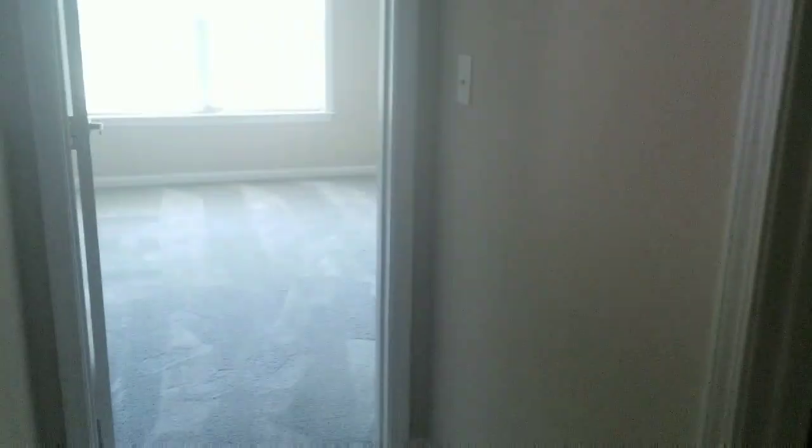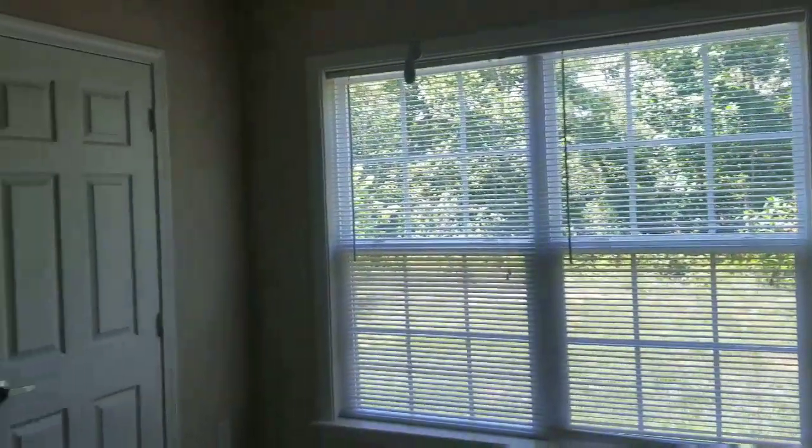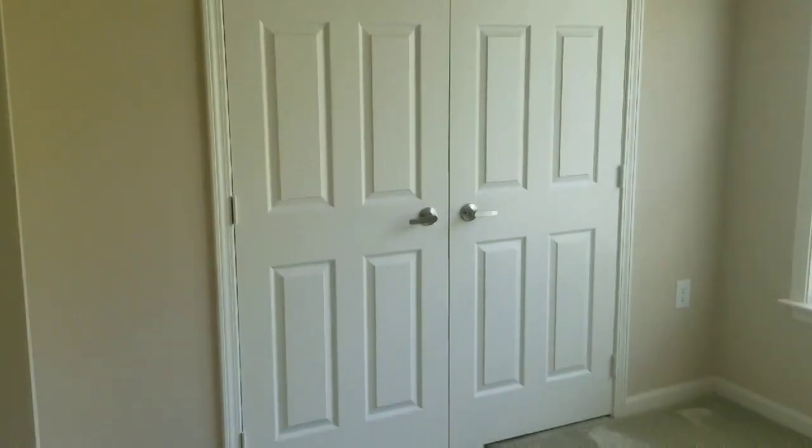So let me just turn this way. So you can see there was the door where I came in at. Bathroom. And then if you go in here, this is a bedroom. Not a whole lot to see. And then they have the double closets. I think they're ceiling fans in all of the rooms.